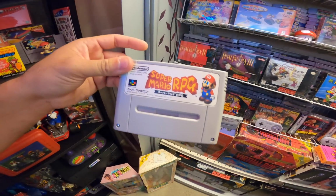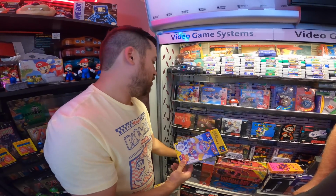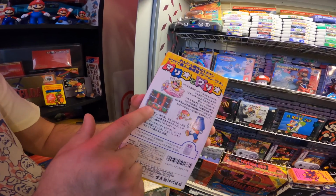You can actually get games pretty cheap this way, and I get a lot of games. Now, you don't want them to be obviously in Japanese because you won't be able to play them. But there are games like this. So this is basically like a little puzzle platformer.